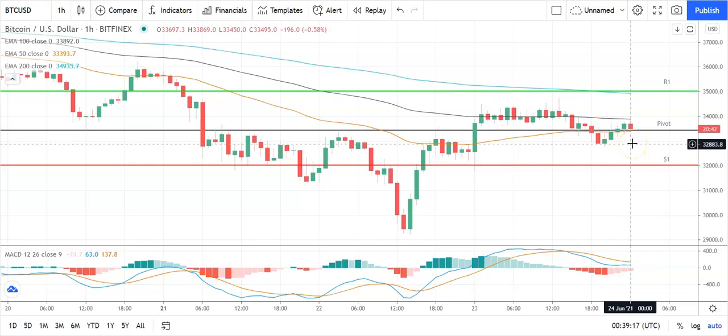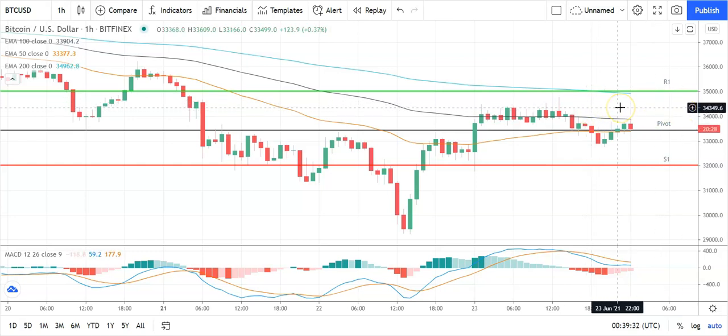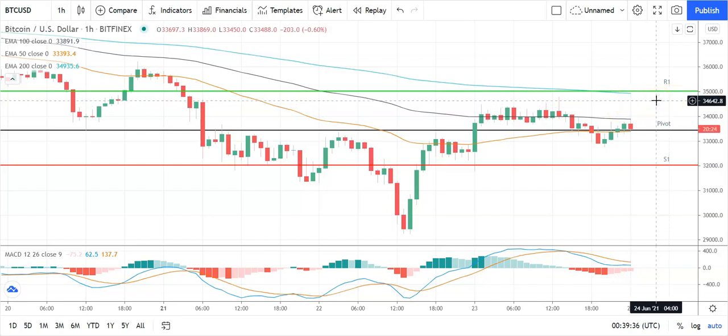Jumping straight into Bitcoin against US dollar and the hourly candlesticks, bearish start to the day. Going to need to see Bitcoin avoid a fall through the pivot at 33,420 to take a run at the first major resistance level sitting at 35,049. Going to see plenty of support from the broader market for Bitcoin to break back through to 35,000 levels, however. So barring an extended rally, expect that first major resistance level to cap any upside.